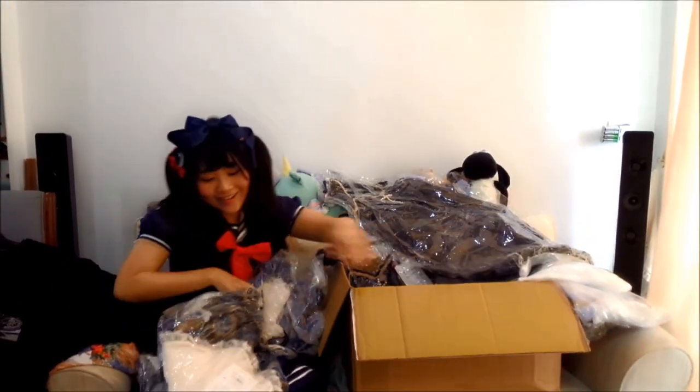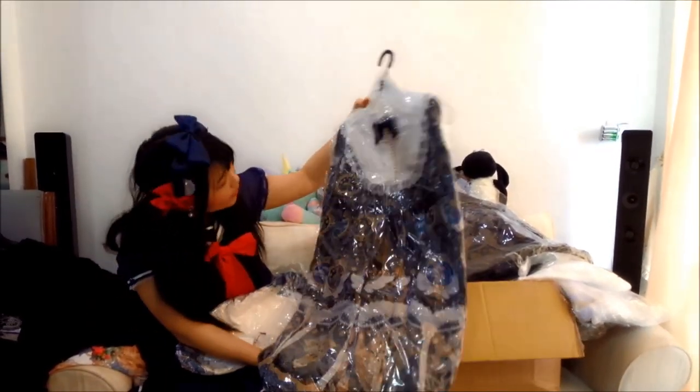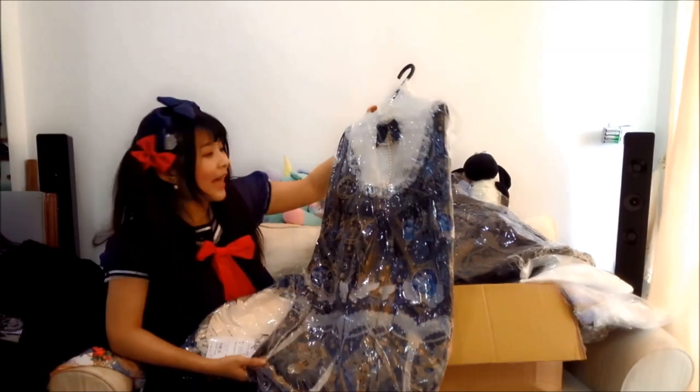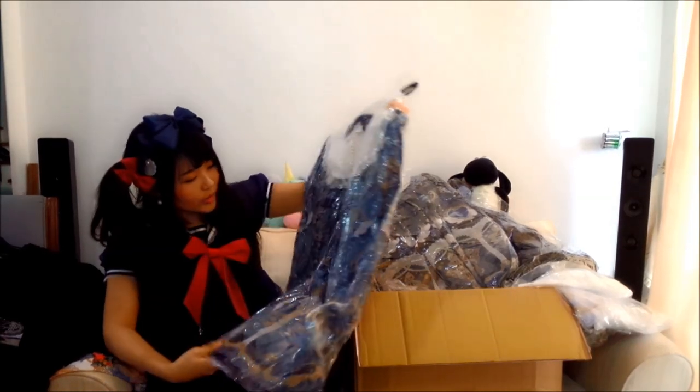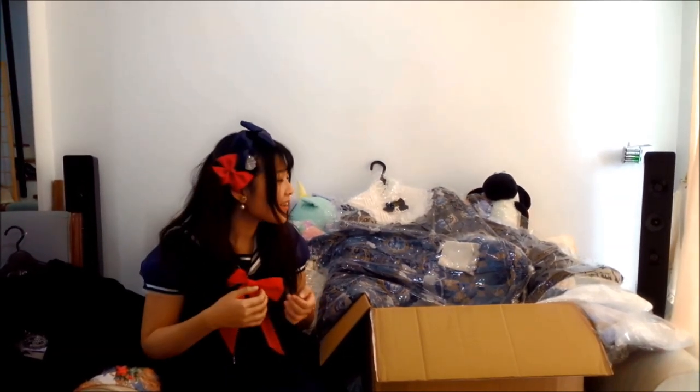There's more celestial in here. This is the high waist collared one piece in black, I think this one is. And this is the high waist collared one piece in navy. So, four jumper skirts, two high waist one pieces, and I also have the black dress, the one with the high collar and the long sleeves upstairs. So that means I have seven pieces from Celestial. Oh my god. I am such a hoarder.